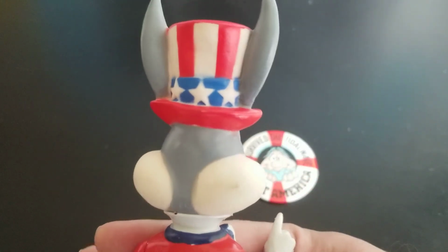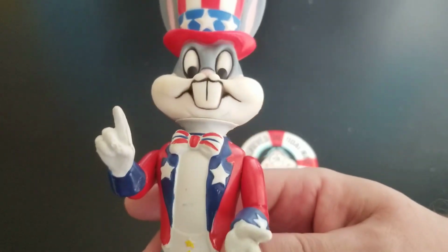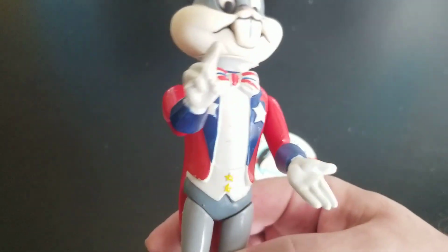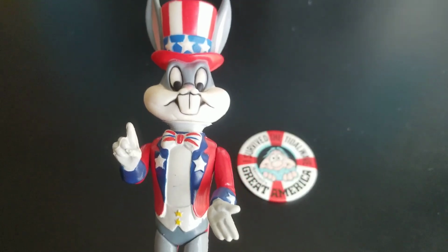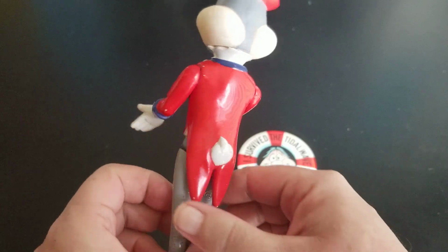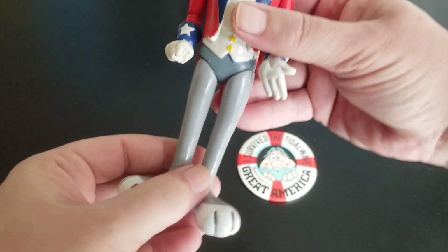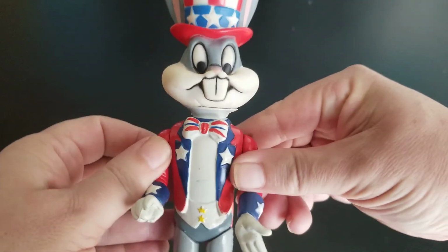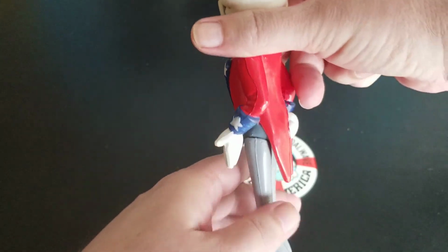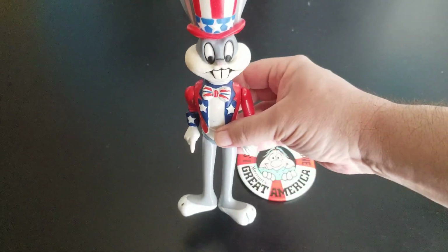Now, Marriott's Great America at this time had licensing with all of the Warner Brothers characters, as well as some Hanna-Barbera, if I remember correctly. I'm pretty sure the Flintstones were there. Really nice paint work here on the hard body of the Dakin figures. There is limited articulation. It's a 5-point action figure. He does stand, but he has to kind of lean forward a little bit when he stands.